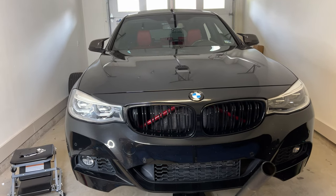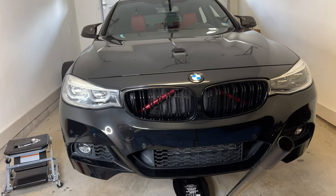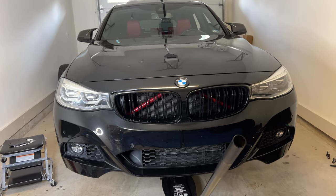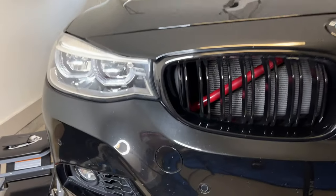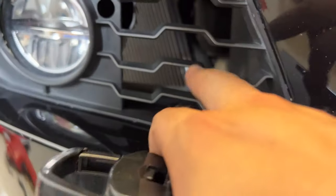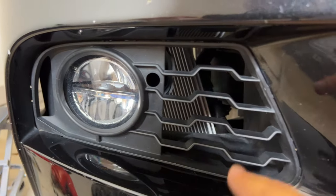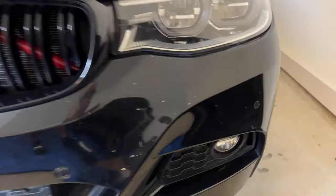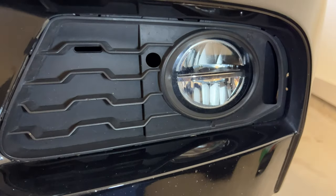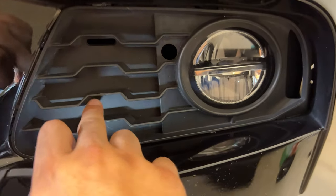So it's a week later and I've had no issues with the new auxiliary radiator, but I noticed something that made me go back to look at the first couple of pictures of my car. If we take a look in the area with the new auxiliary radiator, I've got it unclipped, so don't mind the crookedness. But obviously this fog light trim piece is open. And if you look on this side, this fog light trim is closed. And it looks like a separate piece.